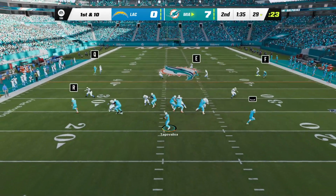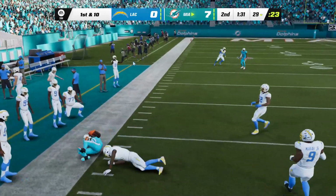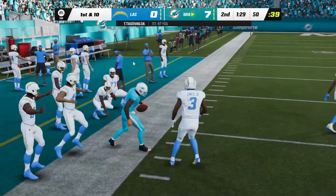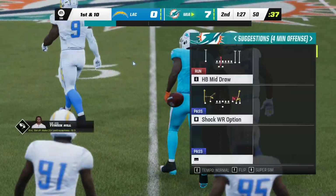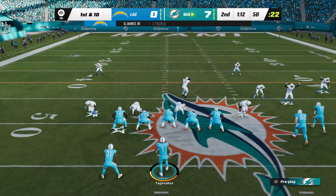Here's Tagovailoa to throw. He'll get it once more into the hands of Hill. And he'll be taken down, but not before they reach the 50. They go right back to him for 20 and a first.